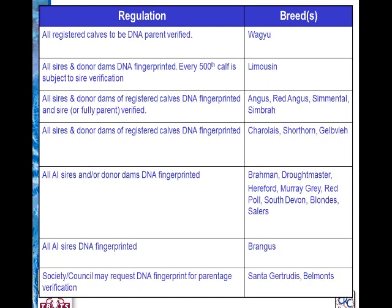Just to explain some terminology there, there are two steps to the DNA parent verification process. The first one is actually getting a fingerprint on the animal, if you like, or going in and actually getting the DNA type. And then the second step would be to verify whether, based on that DNA information which we fingerprinted, the sire and the dam are correct.